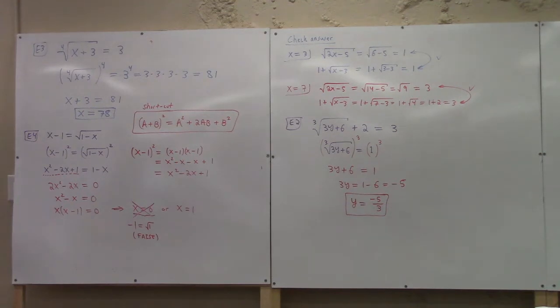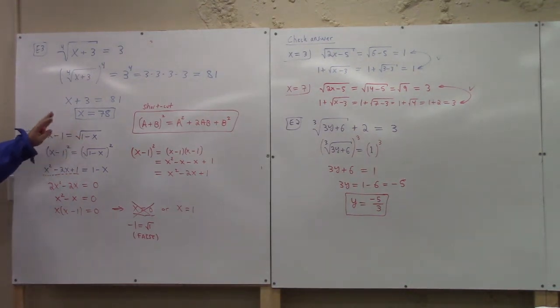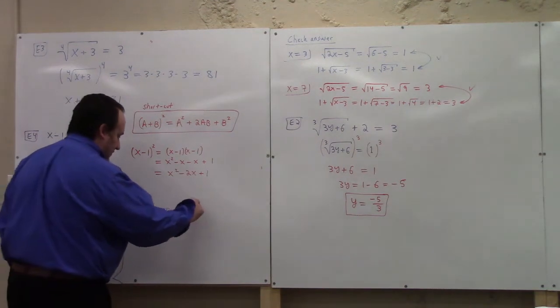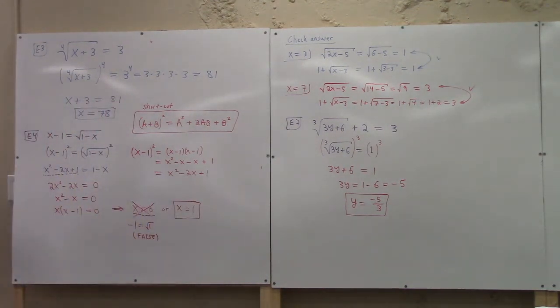But on the other side, plug in 1, you get 1 minus 1, which is 0. You get the square root of 1 minus 1, which is 0. 0 equals 0. Hooray! So 1 is the solution to this problem.